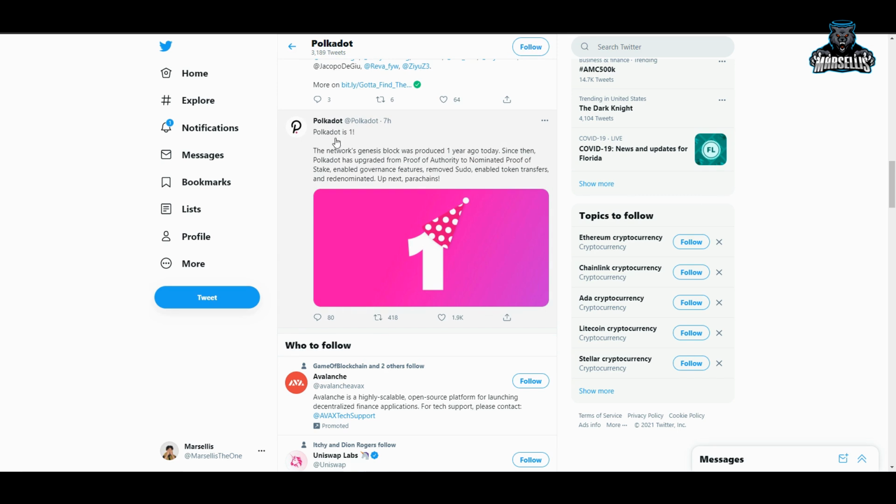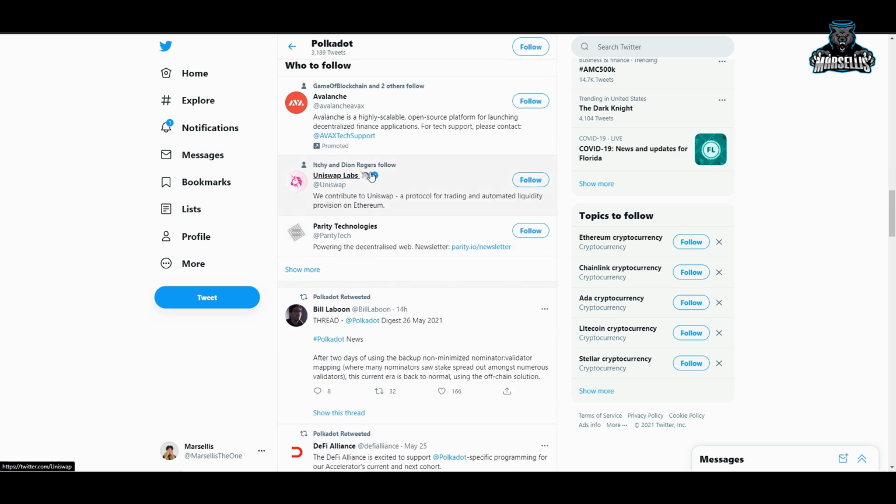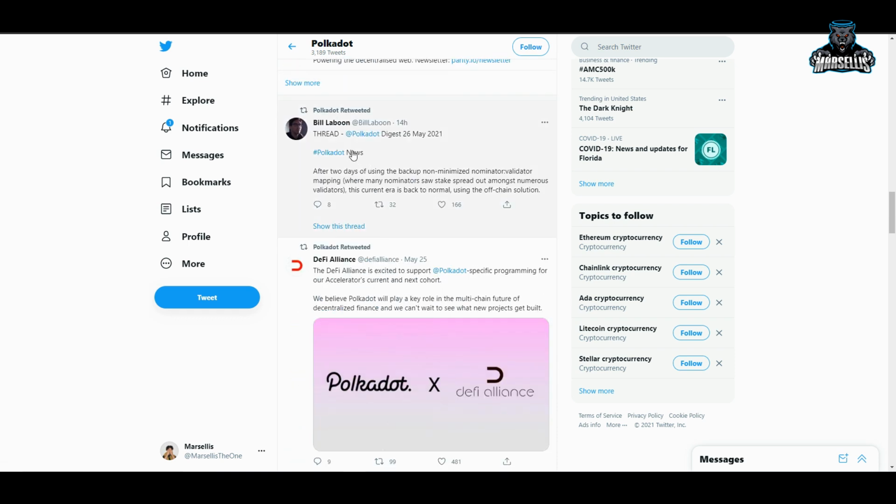Polkadot is number one. The network's Genesis block was produced 1 year ago today. Since then, Polkadot has upgraded from proof of authority to nominated proof of stake, enabled governance features, removed sudo, enabled token transfers, and redenominated. Up next, parachains networks. Why do I keep getting stuck with these words? This is so crazy and stupid, but let's keep going.